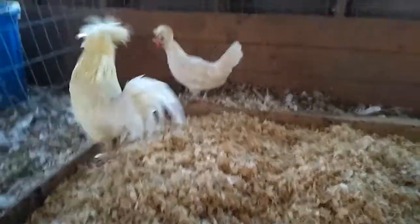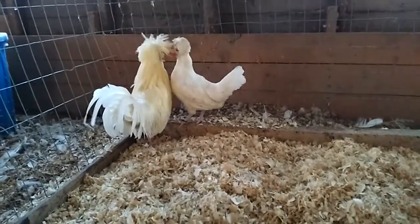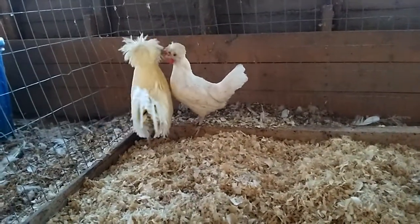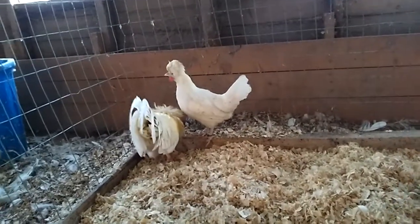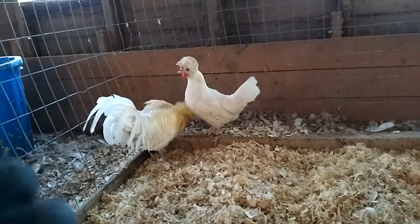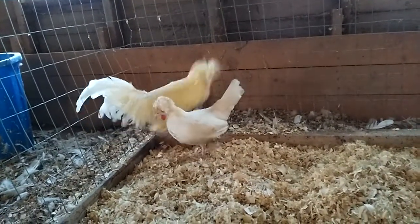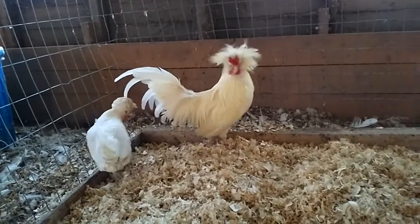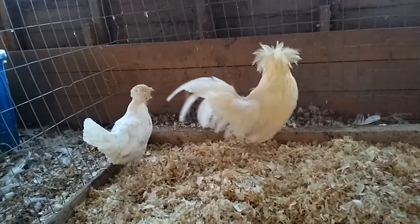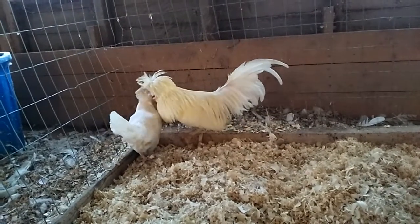Now, why are these a project? Well, both birds are imperfect specimens of the breed. The hen, for example, has no beard at all, and that is a defining characteristic for this breed. The male does, but he has wattles, which says that he's going to produce non-bearded offspring with this hen.